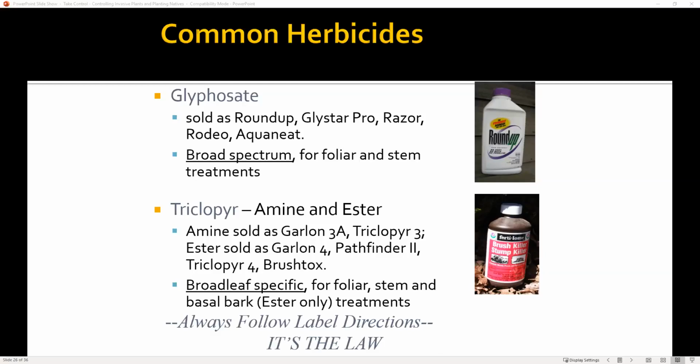Every herbicide that you buy has a label, and the label is this outer part here that usually then opens up. It'll have many pages inside that give you all kinds of information about that herbicide and how to use it safely and effectively. And the point is that it is the law that you must follow the label directions and do what the label says.